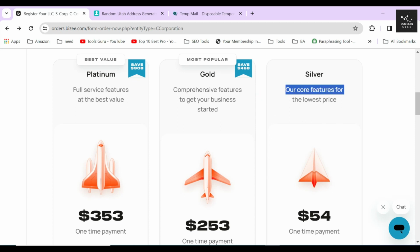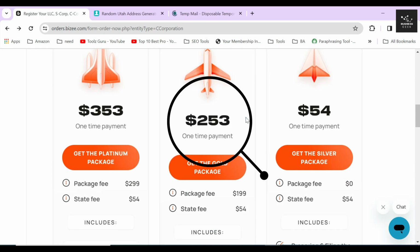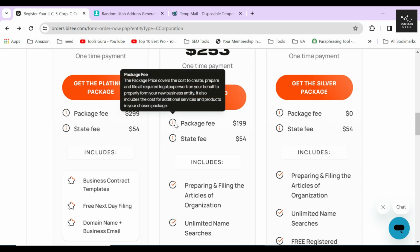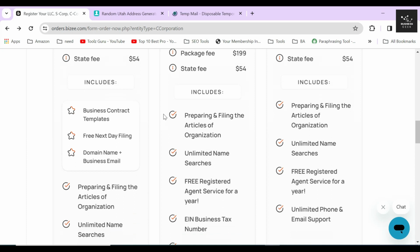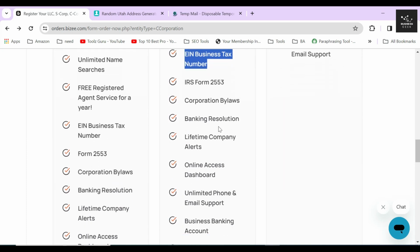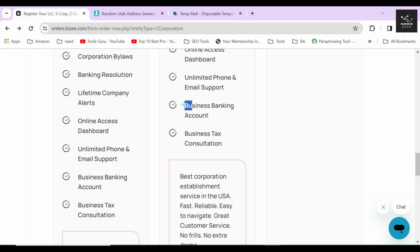Next is the Gold package, which costs $253, and this is the package I highly recommend everyone to grab because it basically covers everything you will need. If you hover your mouse beside the question mark icon, you will be able to understand the difference between the package fee and state fee easily. This package includes everything from the Silver package plus other services like providing and filing EIN business tax numbers, Form 2553, corporation bylaws, business bank account, tax consultation, etc.